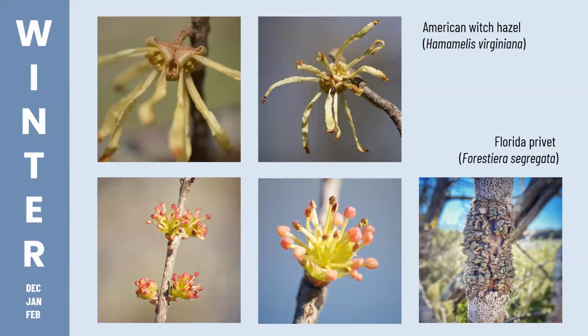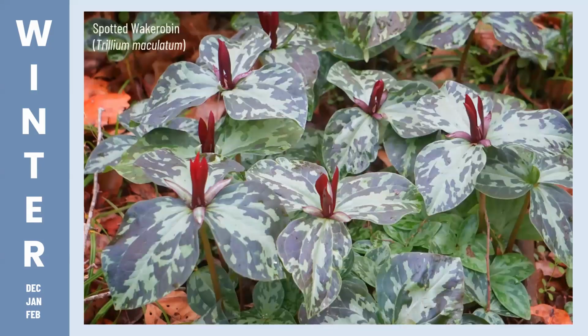One was on the hike we did. What's that? The Willie Brown Trail, which is at Theodore Roosevelt. Thank you. So the privet was from that trail. And then the American witch hazel was a part of the Pumpkin Hill complex, the Creeks complex. Betsy, where did we see that? Yeah, the Bug Tussle, Bogey Creek. Yep. So those are our local ones.